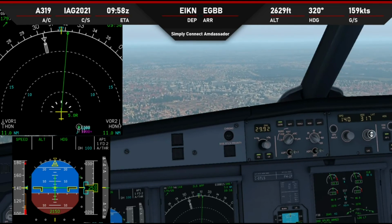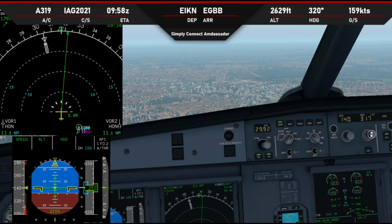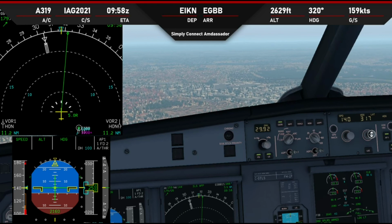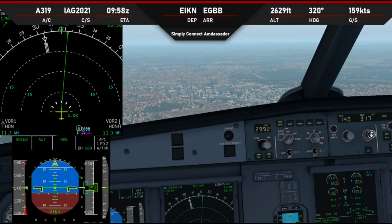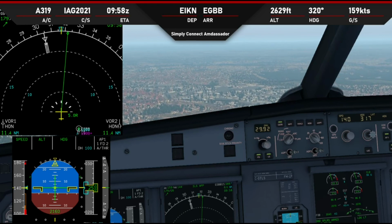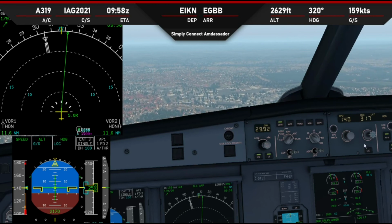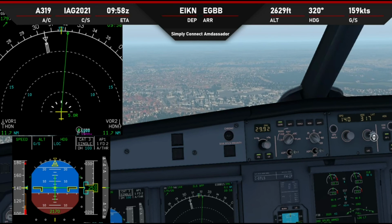Morning. Oscar Delta 8404, Delta 24, we are ready. Information Romeo, QNH 1009, contact 117.05, goodbye. Romeo, QNH 1009 and 117.05. Oscar Delta 8404, bye-bye.